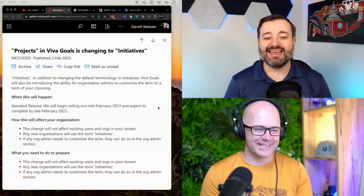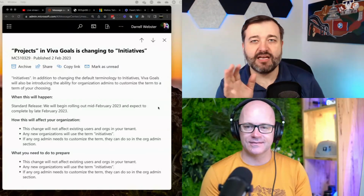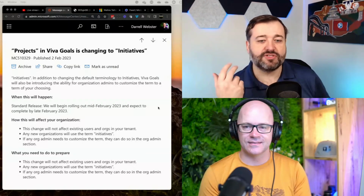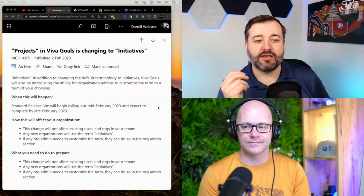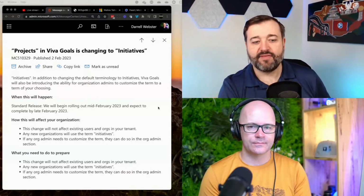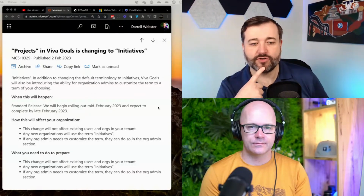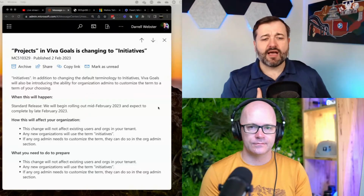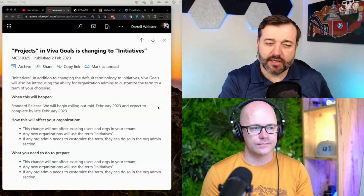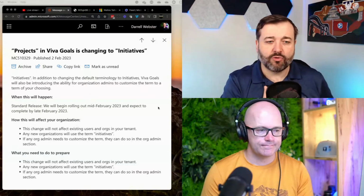This is not going to affect any organizations with existing users in your tenant. New organizations will use that initiatives term, and you'll be able to rename that if you so choose for your tenant. This is rolling out mid-February, so in a week or so, and expected to be completed in late February. So it should be pretty quick.